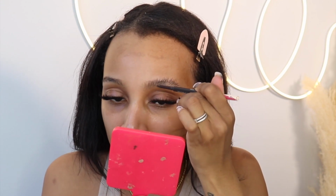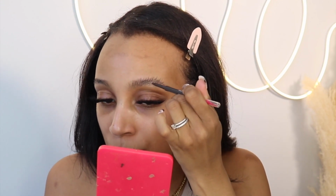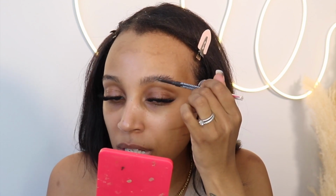You're going to mimic brow hairs by doing strokes upwards. I like using a skinny brow pencil because they're pointy, they're dainty, and they seem to mimic brow hairs the best. This is not a brow tutorial, but y'all have been asking me for a makeup tutorial, like my everyday makeup, for a long time.